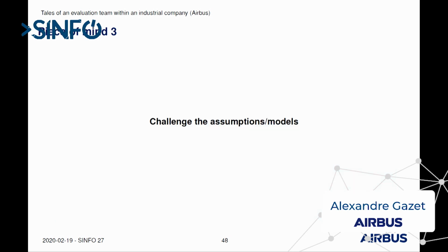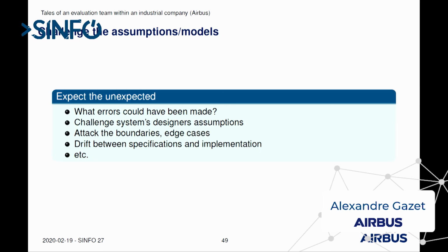Finally, and that will resonate with what Hélène said just before, try to always keep the mind and the willingness to challenge the assumptions and model. That's very important. Try to always expect the unexpected. What errors could have been made? Challenge what are the assumptions that are made by the designers of a system. Attack the boundaries, attack the edge case. Detect if there's a drift between the specs and the implementations. All these kind of small things that we do naturally, that's very important.